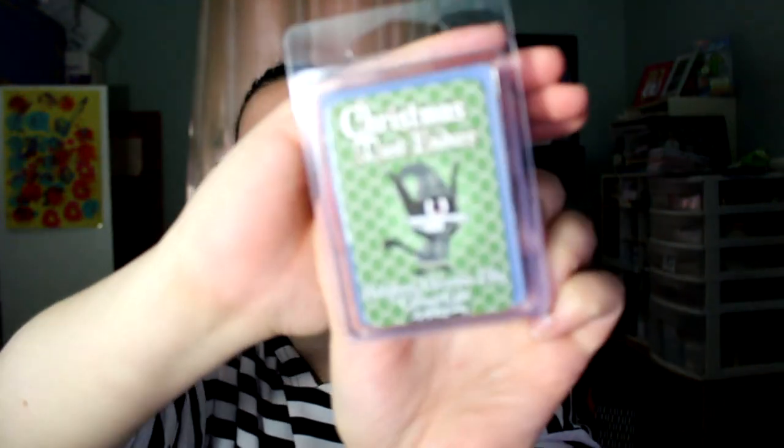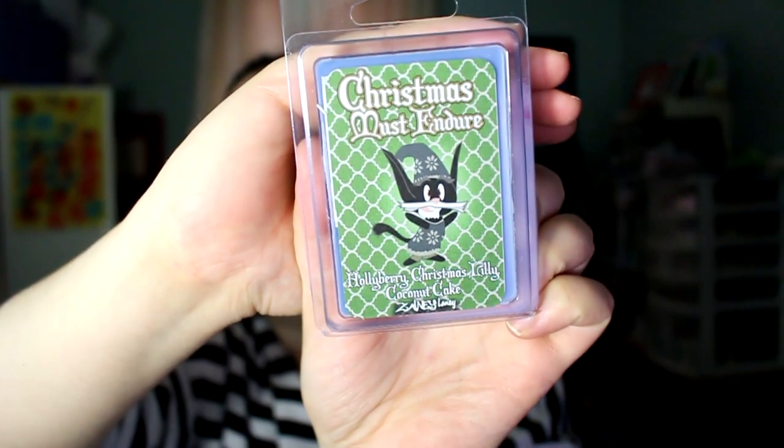The next one is Christmas Must Endure. This is from Christmas Chronicles. I still have never seen that. I think it came out a couple of years ago. But this is Hollyberry, Christmas Lily, and Coconut Cake. That sounds like an interesting combo. So let's sniff this one. I have to clear out my sinuses here. Oh, that smells really good too.